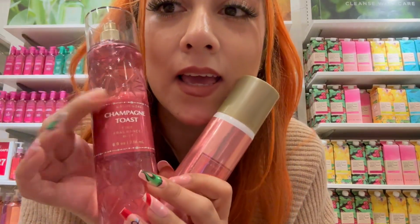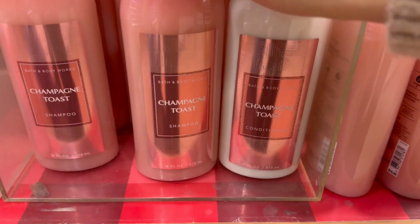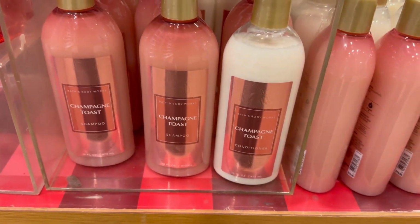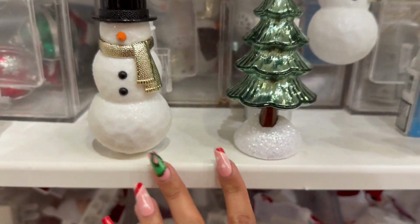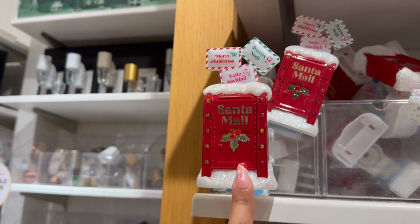Why didn't anyone tell me that Bath and Body Works had dry shampoo? I didn't know that, and I love champagne toast. I'm gonna get this one, and I'm also gonna get a mist, because this is my favorite year-round scent. I also didn't know that they had shampoo and conditioner. Girl, look at the cute little Mrs. Santa. These are so adorable. I just want them all. And the mailbox.